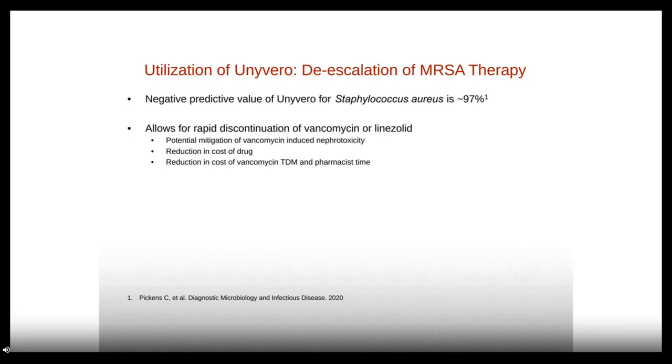And by being able to de-escalate from MRSA therapy, there's really three major benefits to that. Number one, you're not using that drug. That's helping that patient. That's reducing the cost of the drug. It's mitigating the potential for adverse effects, such as vancomycin-induced nephrotoxicity, which is, of course, very well described. And lastly, it's also a reduction in cost of managing vancomycin in these settings.